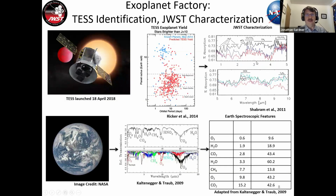Moving on to other planets, the TESS mission has found many very good targets for Webb, including some of the brightest planets transiting some of the brightest stars in the sky. And with the apparently bright star, we get lots of signal to noise to study the atmospheric components. So TESS and JWST will work together to be a sort of an exoplanet factory.